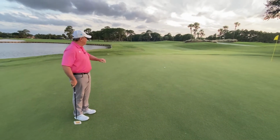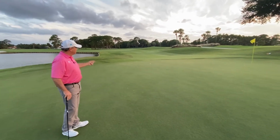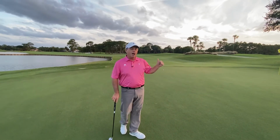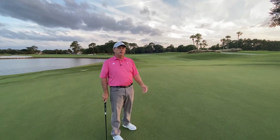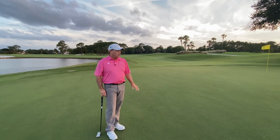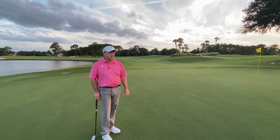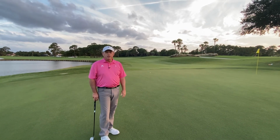Okay, this is level to slightly down going in this direction. You can see the speed of the green. That ball has a tendency to just kind of roll out like water would exit out of the front side of that green. So here we are on the 18th green. Hopefully this gives you a little bit of a picture and you pick up on a couple of nuances of how to play this particular green like I'm getting ready to do here for the tournament.